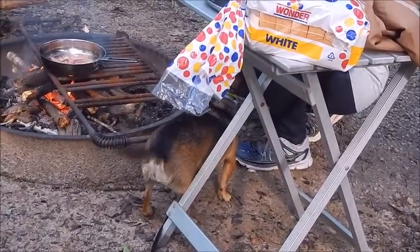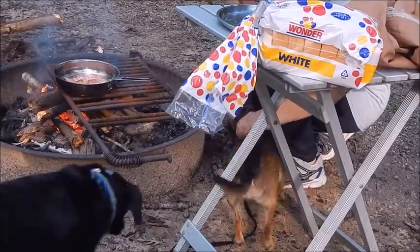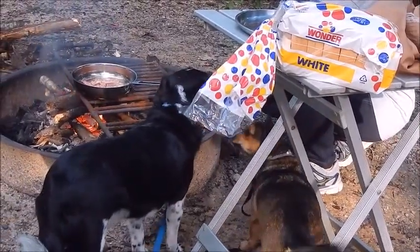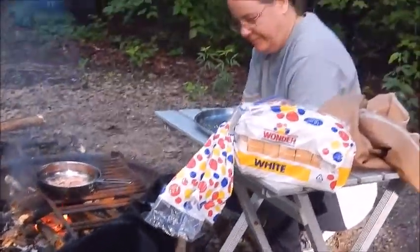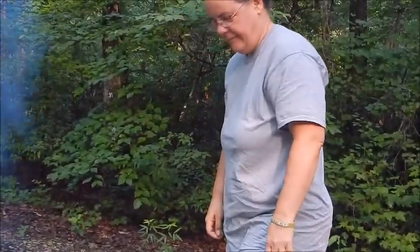Of course, everything's soaking wet, so we're going to have to go home and dry it all out. That's the little dog right there. She's like, Mama's down on my level. She's got food. And there's Hunter, otherwise known as Crumb Hunter, looking for crumbs. All right. And there's the wife, just doing what she does.